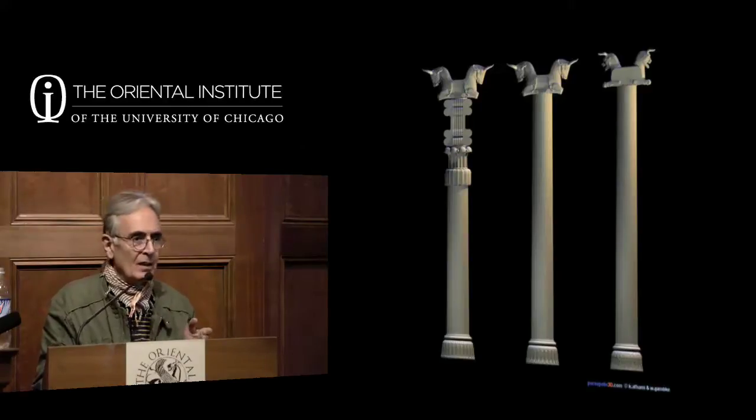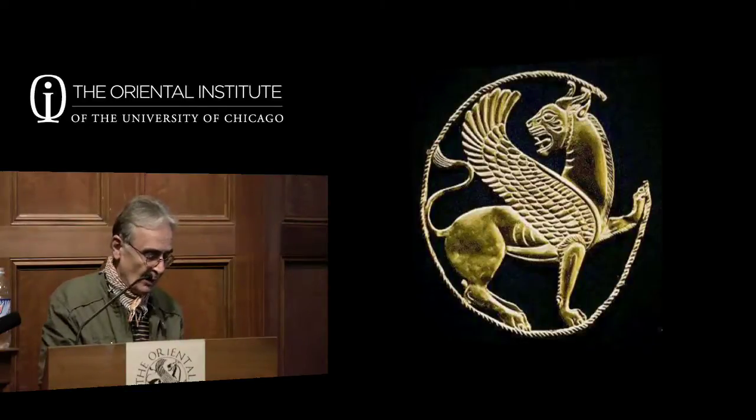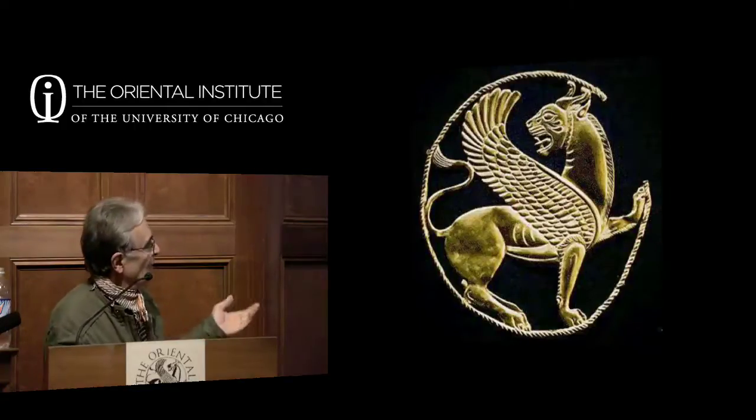So, now, the last piece, this is wonderful, and I wanted to tell those people who decided not to put the objects in the Persian gallery because they were not excavated, they should take this down too. We don't know where it comes from, but nobody dares. Even Oscar Muscarella cannot dare to say anything bad about this piece.